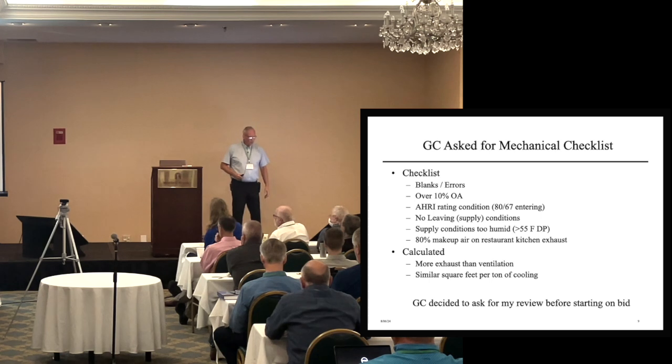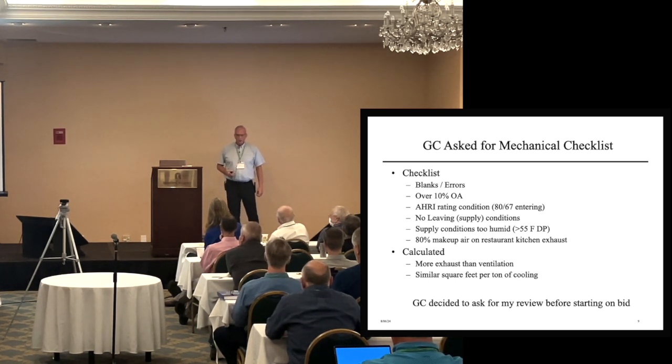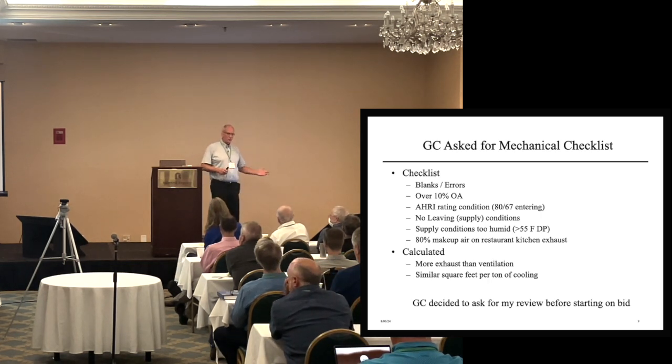And the other red flag to me was when you see almost the same square feet per ton of cooling. That tells me chances are he didn't do a real load calculation. He didn't look at what he's trying to match. He just said, that worked before, let's do it again.